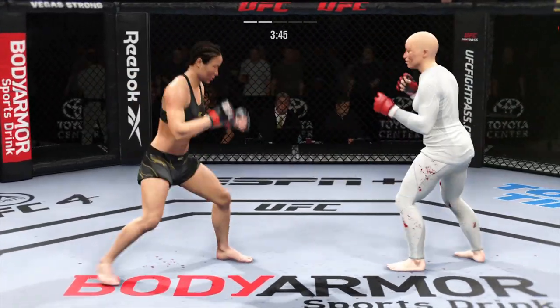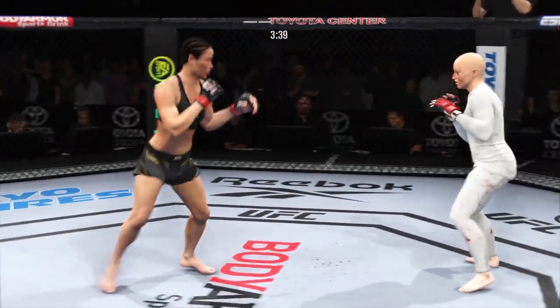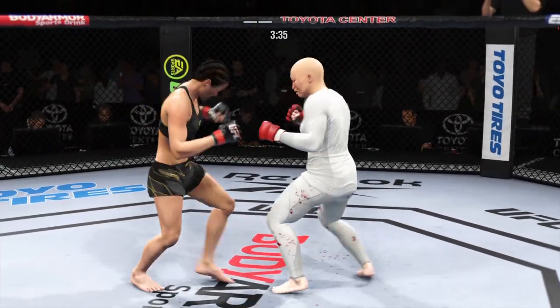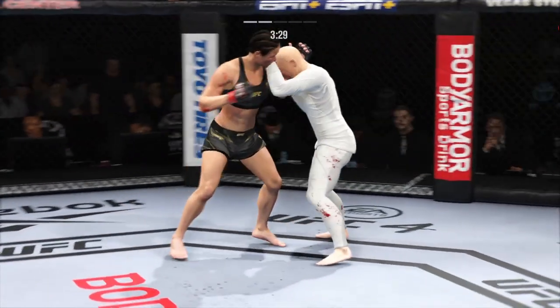Oh, she blocks the punch. Straight punch lands. Trying to kick the leg out. Oh, she put everything into that leg kick. She threw her entire body into that kick, and you see the damage that is caused to her opponent.